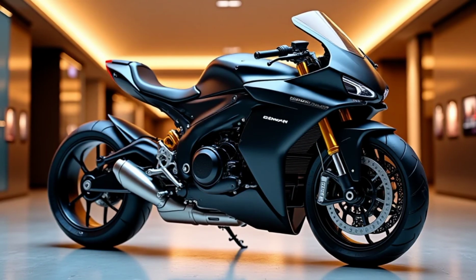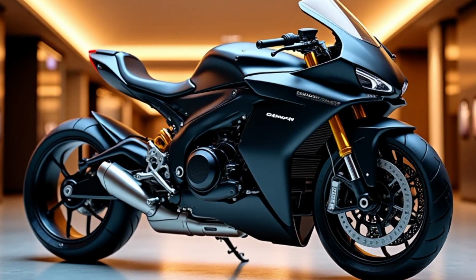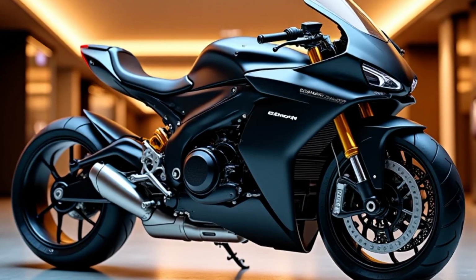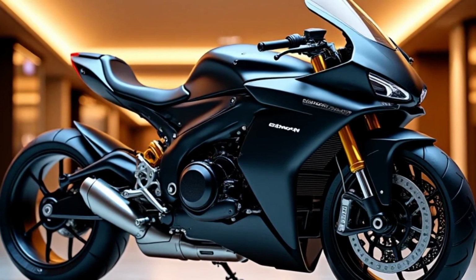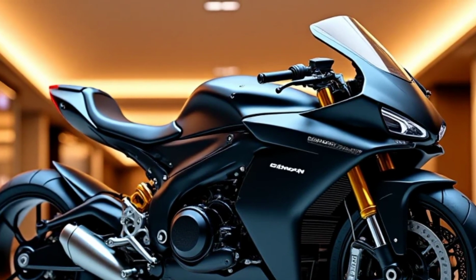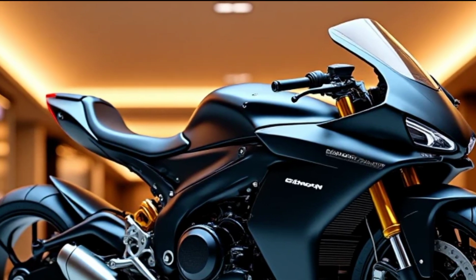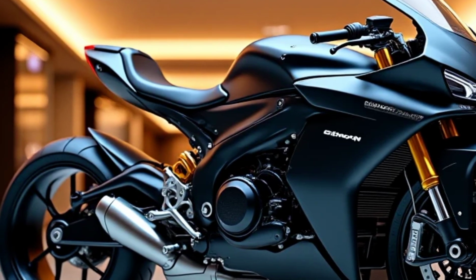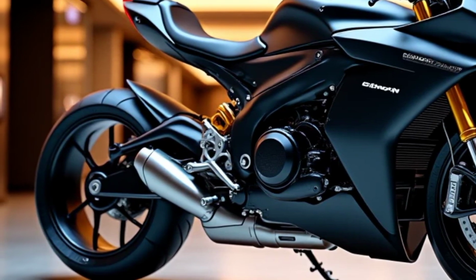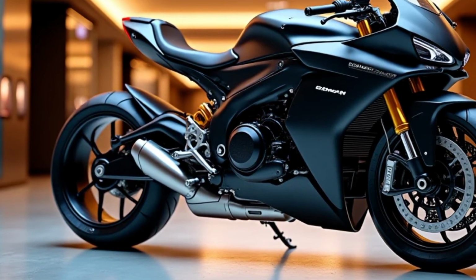Powering the 2025 Dark Flag is a 496cc V4 engine. Yes, a V4 in a 500cc class bike. That alone sets it apart from most of the competition, who are still playing with twins. The V4 configuration delivers smoother power, better high-rev performance, and a unique engine note that's throaty, raspy, and deeply satisfying. You don't just ride this engine, you feel it in your bones.